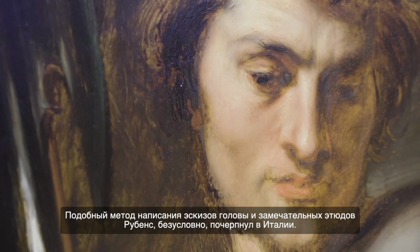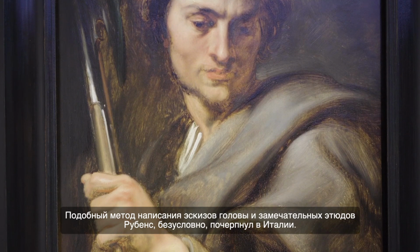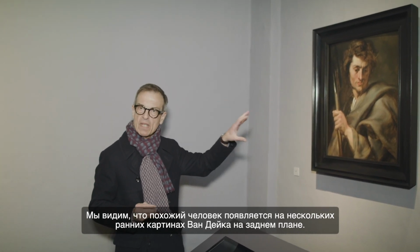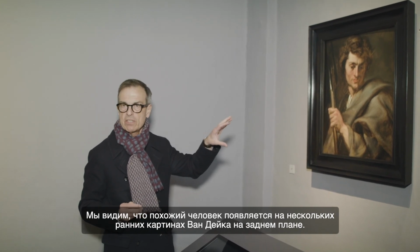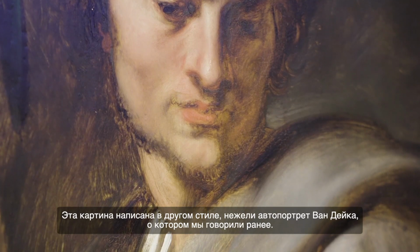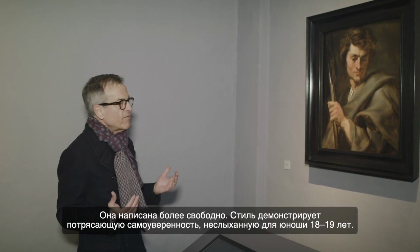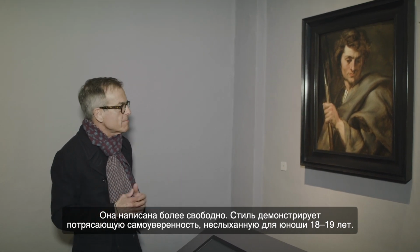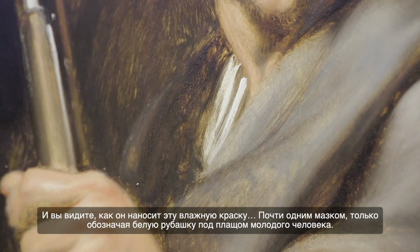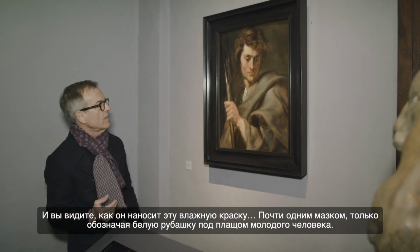That kind of practice of making head studies of remarkable heads was, of course, a practice that Rubens had taken from Italy, and we see this particular man appearing in a handful of early Van Dyck pictures in the background. It is painted in a different style than Van Dyck's self-portrait, the portrait that we talked about earlier on in the film. It's very loosely painted. It shows a self-confidence that is unmatched for a boy of 18, 19. And you see how he applies the wet paint in one blow almost, to suggest a white shirt underneath the cloak of the young man.